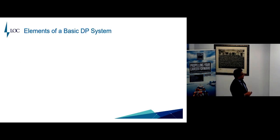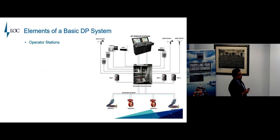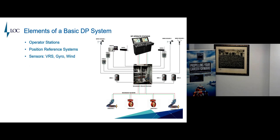I will talk more about this in the later part, and just to give you an idea of what a DP system is, this will show some of the important components of the DP system. So you can see the DP operator station, and next is the position reference system, which we call PRS. Here we have DGPS, position reference 1 and 2, and the radius. We use radio signals to get this. There are three position reference systems here, and other sensors like VRS or MRU.